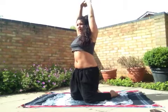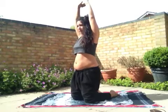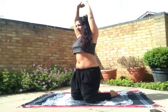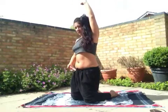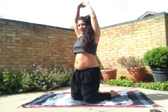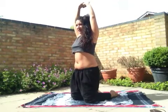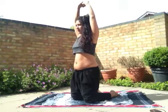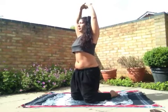Breathe, don't hold your breath. And then from here, we're just going to go pop, pop, pop, pop. Try not to move anything except the belly, okay? Now by popping, what you're doing is you're beginning to work these lower abdominal muscles, which are actually the stubborn areas that tend to stick to our body. Pop, pop, pop, pop.